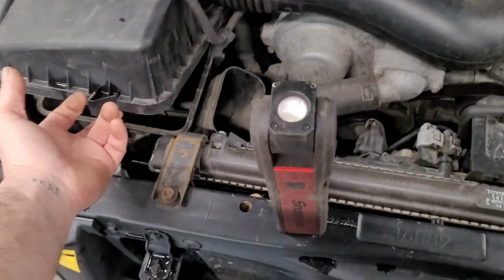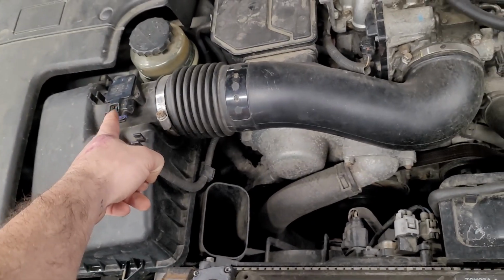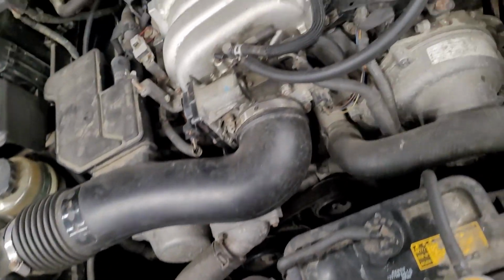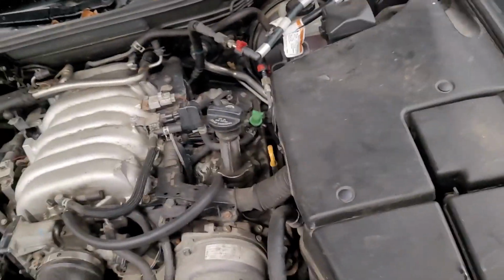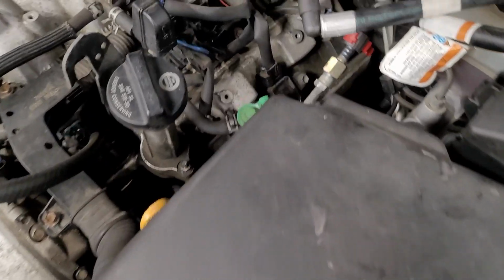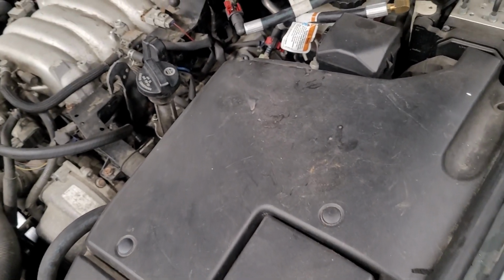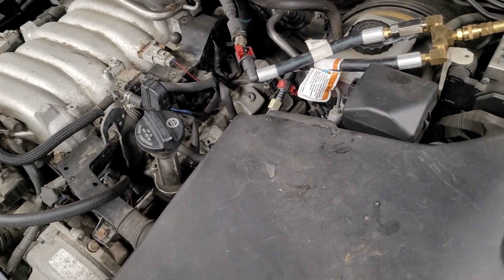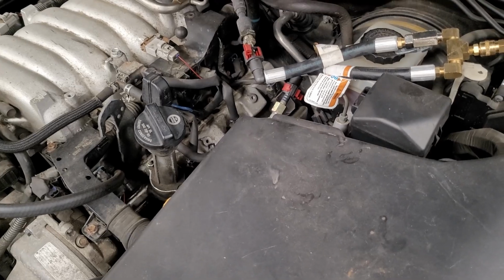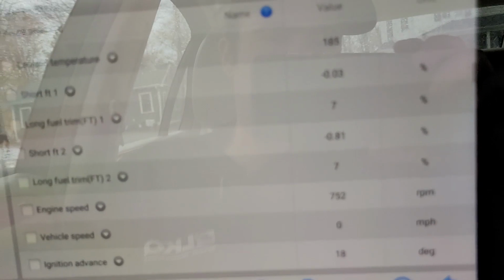And with the air filter out, still no difference. Mass airflow definitely improved everything as far as falling on its face, but the fuel trims are still a little high. I don't know if they just haven't relearned yet. Doesn't seem like it to me, because the short term's not negating it. But we're going to fix that exhaust leak and then take it for a highway road test, and we'll see what we see then.